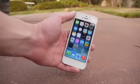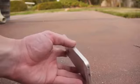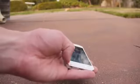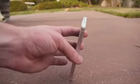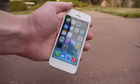So as you guys can see, nothing too major at all. Again, I can't really see anything significant at all. Maybe a few little tiny scratches on this corner right here on the left, but with the white, it really does blend in, so it's nearly impossible to see. The back looks fine, the front looks fine. Let's go into the front-facing drop.